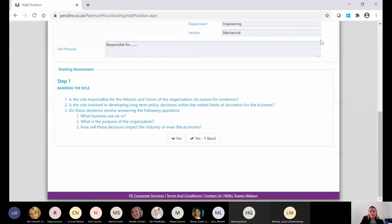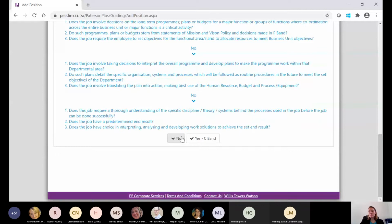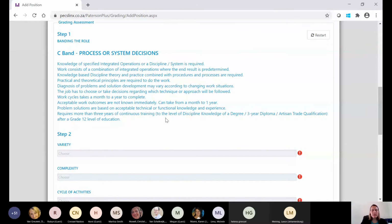So we know this role is not F, not E, potentially not D either. My gut feel is more in the C band. So we'd read that and we'd say, does this job require a thorough understanding of the specific disciplines, theory, systems behind the processes used in the job before the job can be done successfully? Does the job have a predetermined end result? Does the job have choice in interpreting, analyzing, and developing work solutions to achieve the set end result? So I think we're in the right band. We would then select yes. It would take us to the banding characteristics of a C band, highlighting some of these features.